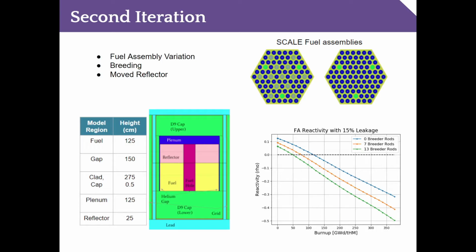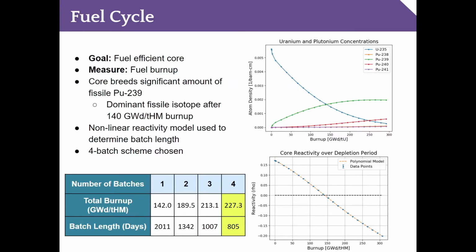To reach our second iteration, we tested several configurations of fuel assemblies before deciding that it is simply not worth it to focus on breeding in our reactor, as the breeding of fuel does not exceed the burning of fuel. We want our core to be as fuel efficient as possible, and the way to determine that is by measuring fuel burnup. Burnup can be increased by increasing plutonium breeding and refueling the core in several different batches. After conducting advanced Monte Carlo simulations and using the non-linear reactivity model, we developed a 4-batch refueling scheme that more than doubles the burnup required by our original design objectives.